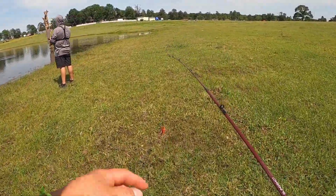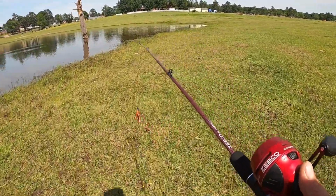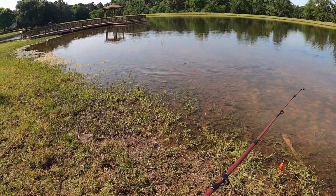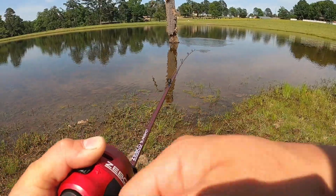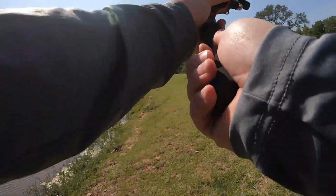His old rod flew in the water. That's when you're gonna hook one too, watch. There's another snake right there. There he is. I don't know. Two snakes in 5 minutes, zero fish, a broken rod. Challenge accepted.